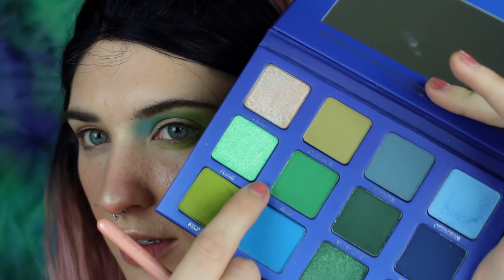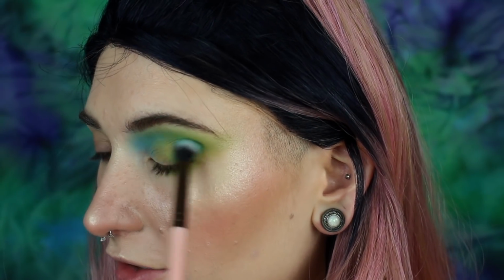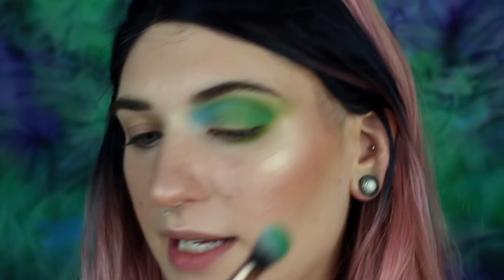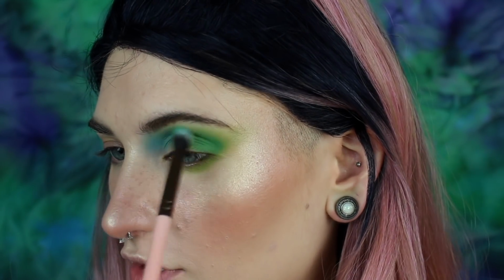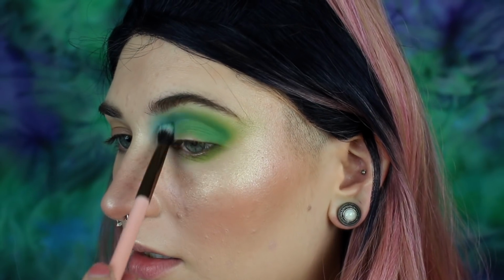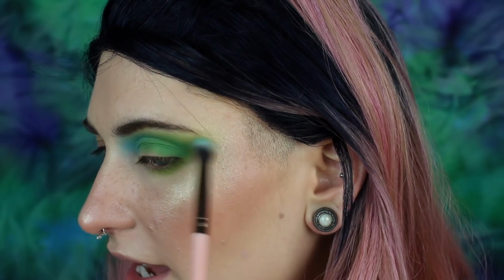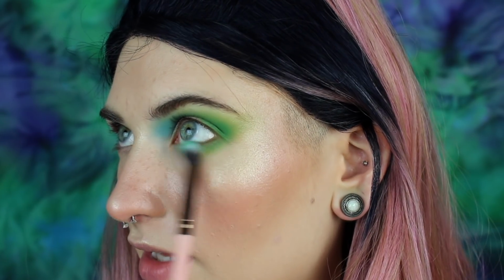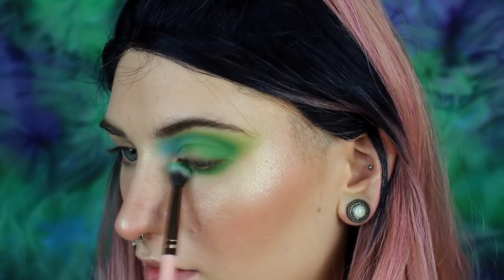I think I wanna take, I don't know, this is really hard because I wanna play with literally all of them. I think I wanna take Reef. It's just a really pretty tealy green, like it's kind of teal and green, it leans kind of both. Oh, it's so pretty. This is a smaller blending brush. This one specifically is the Luxie 229. Oh my gosh, I'm just taking that all the way from inner to outer. Underneath that lower lash as well.